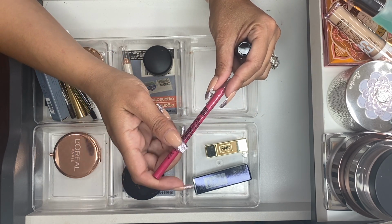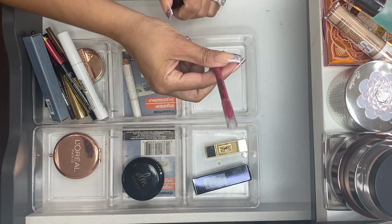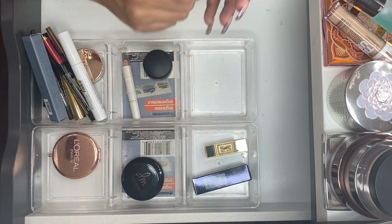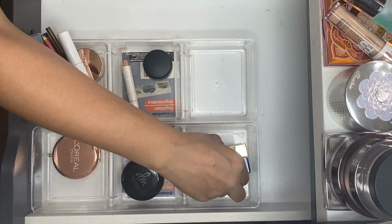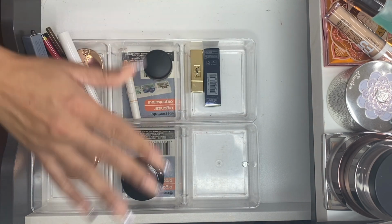This is the Shockwave Neon lip liner, and the shade is Fiery. I just wore this one by itself one day. I didn't top it with any lippy or anything like that. Really beautiful. So these are coming out, and then these two are gonna stay in here, and we'll talk about them once we bring in the other stuff.